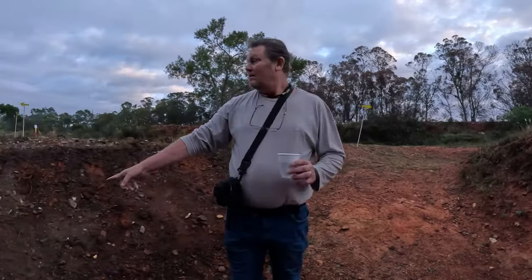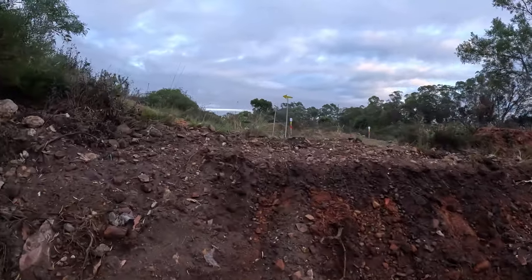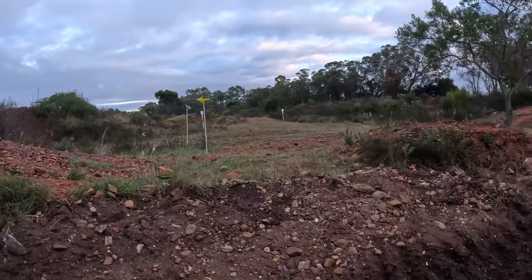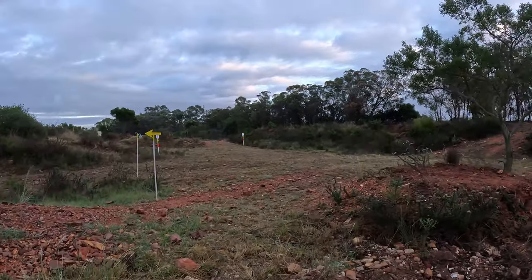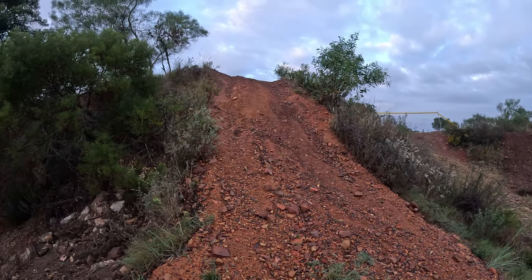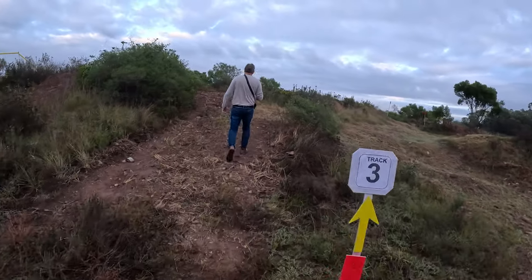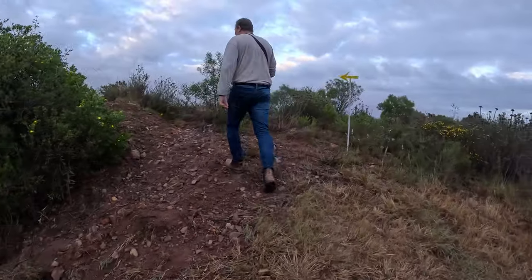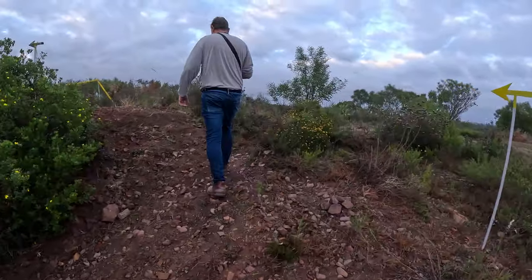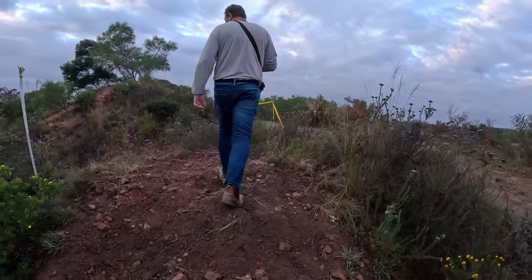Okay, so you go around. Then you go up here and immediately left up there. This is still very soft. It hasn't been driven in yet, so this is a very new section of the track. Wow. Okay, then number 3, you go up here. Okay, this is also a new section. Interesting. Also still very soft.